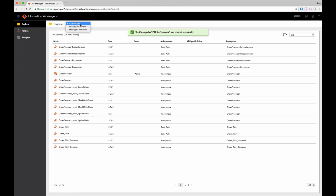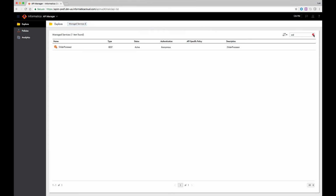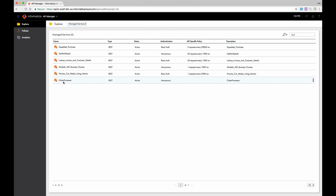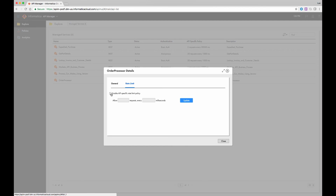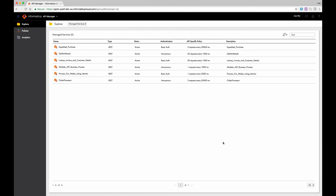The icon has changed. Let's have a look at the list of managed APIs. Now from the list of managed APIs, we have a new one, order processor. So just creating a managed API is all you need. Let's view the API details. Let's set a rate limit of 2 per 30 seconds. Update. Close. And that was all that was required to put a service under management and start monitoring it and putting a rate limit on it.